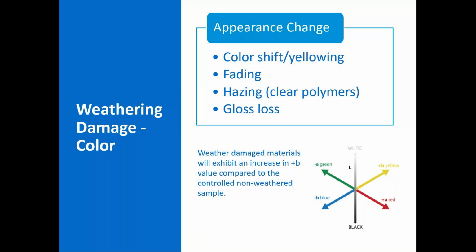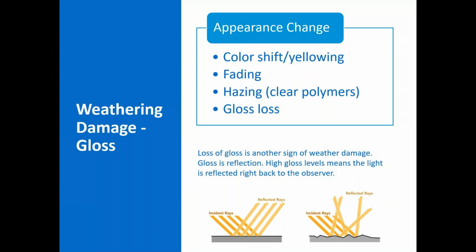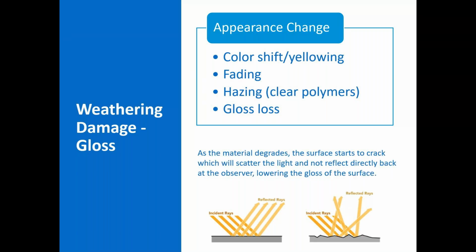Okay. And then another one in terms of your appearance. Color shift is one, and then also gloss. If you do a measurement for gloss reading and you start to find that you're losing gloss, it could be a sign of damage. Gloss in general is a reflection. The light will come in, the ray will come in, and it will bounce back. If it's a high gloss level product or surface, a lot of the light's going to be reflected back at you as the observer. Once it starts to degrade, the material starts to be attacked a little bit.